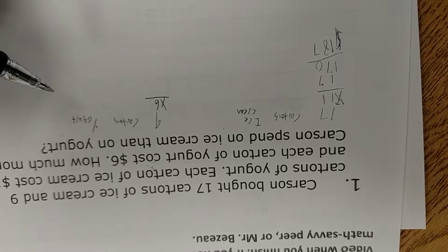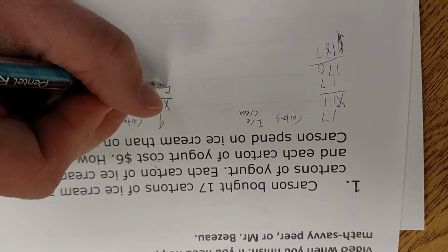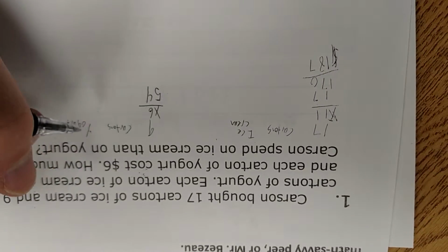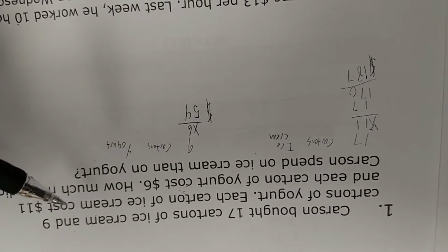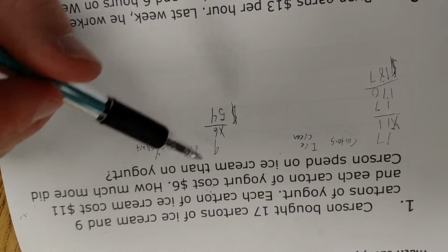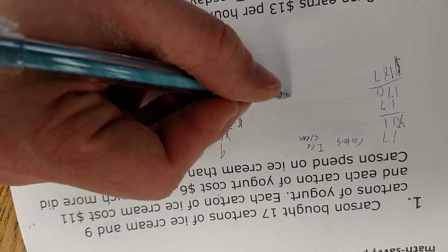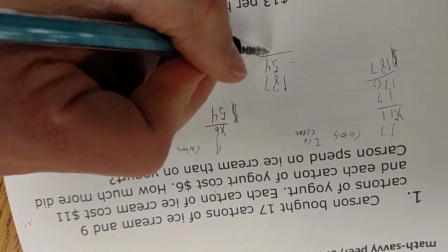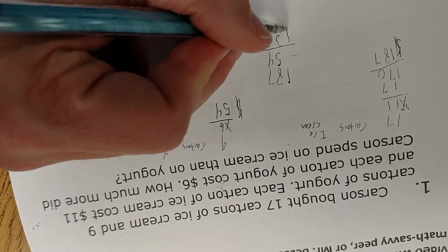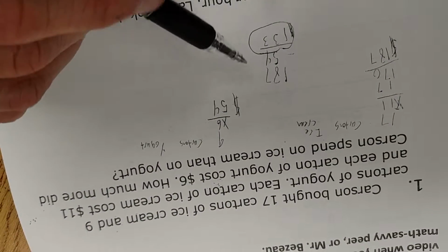And if we go over here, 9 times 6 would give us 54. He spent $54 on yogurt. So back to our original question. I'm going to read it a third time. How much more did Carson spend on ice cream than yogurt? So we're trying to find a difference. Whenever you're trying to find the difference, you need to subtract. So 187 minus 54 is going to give us $133. That is how much more he spent on ice cream than yogurt. So that's how we had to figure out that problem.